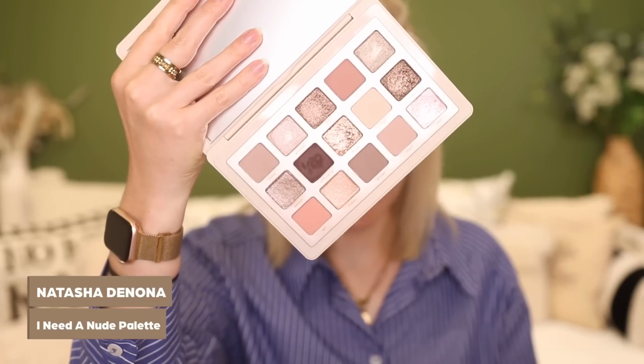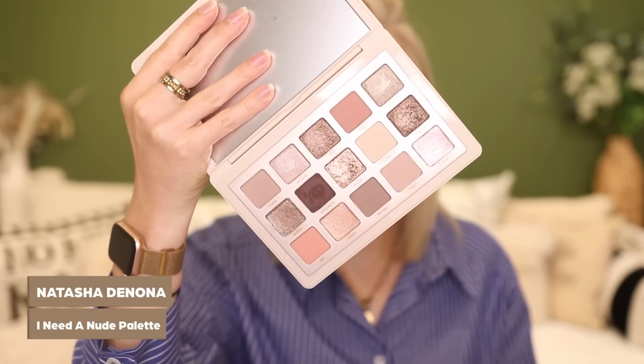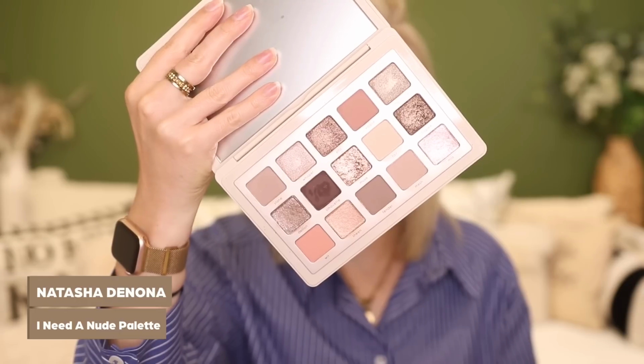Let's move on to best eyeshadow releases, and I really wish that I'd done this video in June, so there was only half of the year to look at, because there have been so many fantastic eyeshadow releases. It's been difficult to narrow it down. I think this is probably the best £65 I have spent this year. This palette is unreal. This is the Natasha Denona I Need a Nude palette.